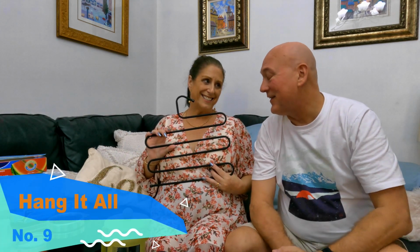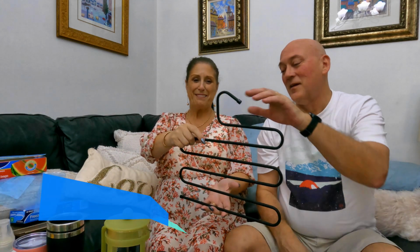Where are we up to? Oh yes, okay. So this is Robert's favourite. I like this. Go on then, you explain. This is a 5 trouser hanger. You put 5 pairs of trousers on. I think it comes from Kmart. They're only around about $5, something like that.